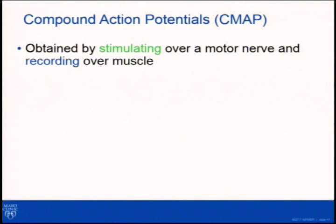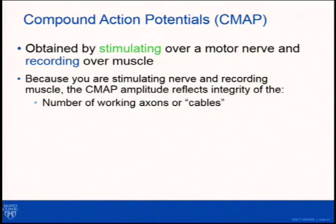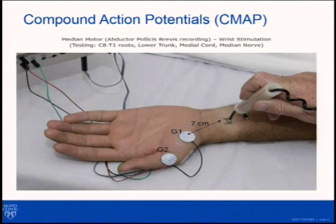So again, the compound muscle action potential, that's the motor response. We're stimulating a motor nerve and recording over muscle. And so it reflects not only the muscle, but the axons, the neuromuscular junction, and the muscle, which are all recorded by what we call the CMAP. This is what it looks like. You have a stimulator, that's the cathode and the anode, and here we're stimulating the median nerve at the wrist and recording over the thenar muscle, the abductor pollicis brevis.